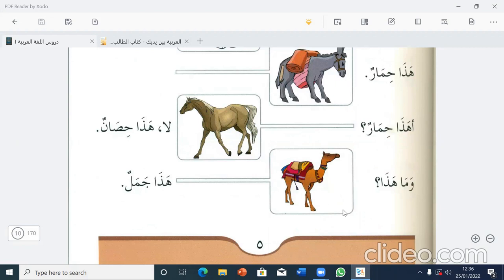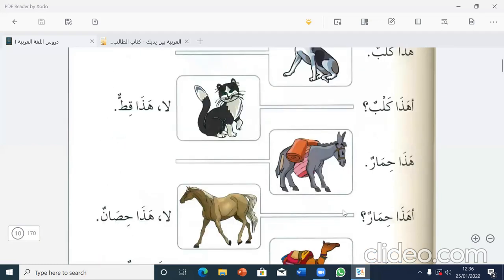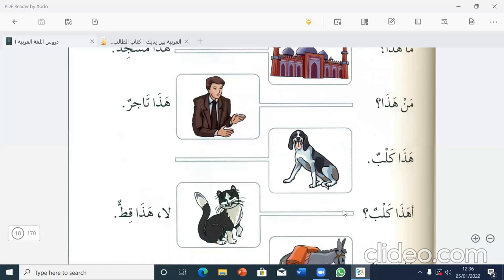Wama haza, and what is this? Hada jamalun. This is a camel. Okay. Any question? No, teacher.